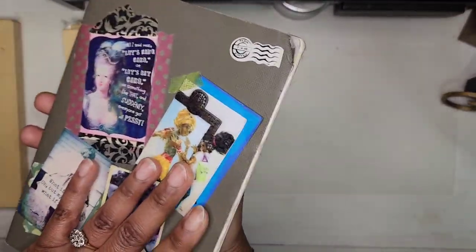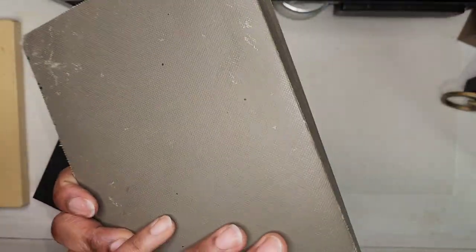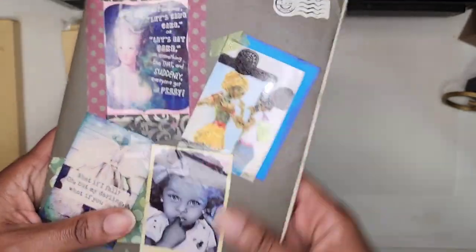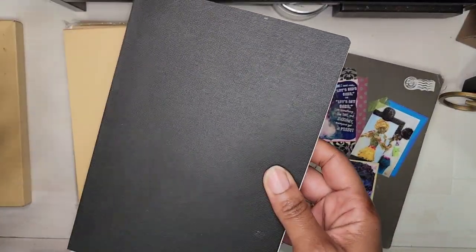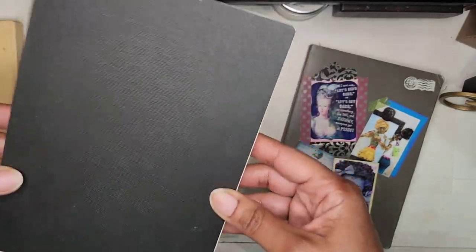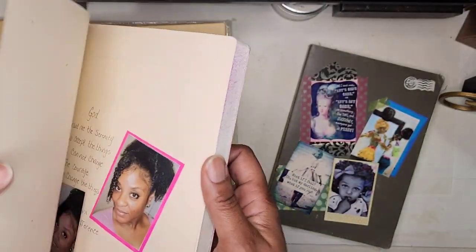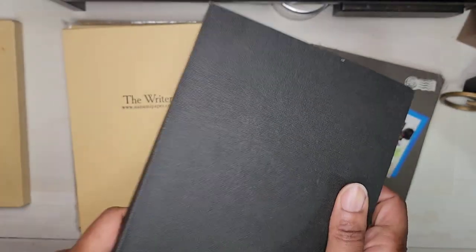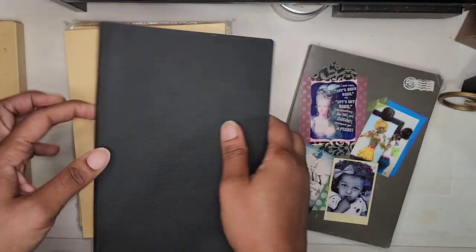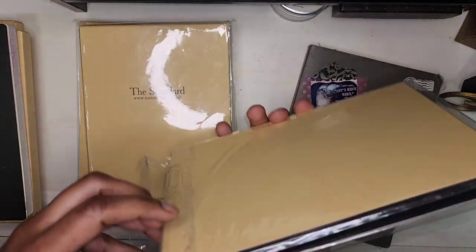But this one has blank pages. This is the writer. This is the standard. The reason I don't want to use the standard is because of the olive green color. If I'm gonna make a 5-year journal and carry it around for so long, I would prefer it to be a black cover. So this is my older version of the writer, and this one was a later version of the writer.